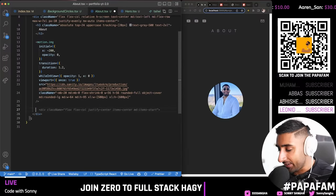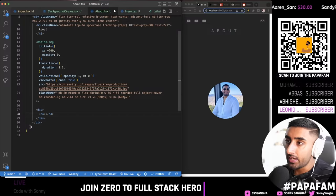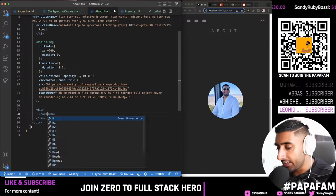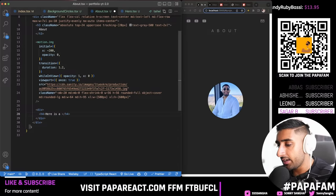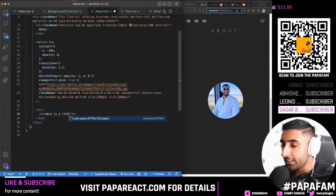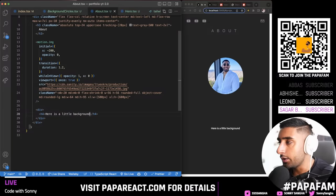All right, so we've got an image here. We're going to have a div with an H4 inside of it. And here I'm going to say something like, here is a little background, right? That's actually going to be a hard-coded value. You can change it, you can add it yourself afterwards. It's fine. What I'm going to do here is span something in now. I'm going to show you what we do. Here is a little background, okay? Like that.